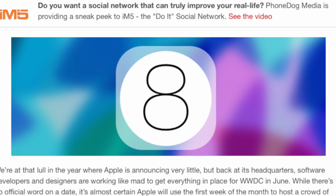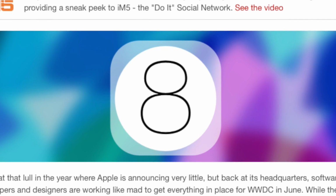And last but not least, earlier in the week I created a list of the things that I would love to see in iOS 8. Obviously iOS 7.1 still hasn't come out yet, but in June at WWDC we're expecting Apple will launch the next major version of iOS, and it will be iOS 8. So I listed 5 things that I would love to see in there. They included things like a smarter keyboard or the ability to add third-party keyboards in from the App Store.